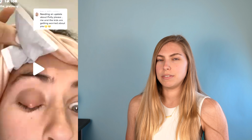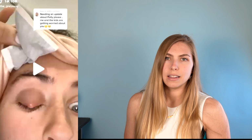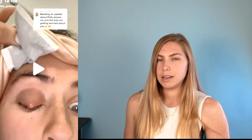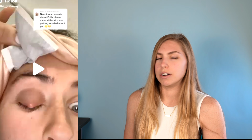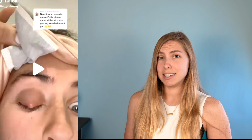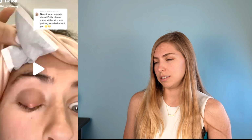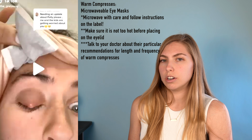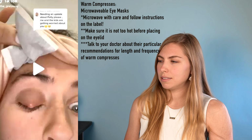A hordeolum is an infection within a gland of the eyelid by the normal bacteria that live on our skin, on our body. We all have loads of bacteria. That's just a part of our natural flora, but sometimes it finds the opportunity to get inside of a gland and cause an infection. So what I usually encourage patients to do is to do frequent warm compresses, not a tea bag or whatever that was.